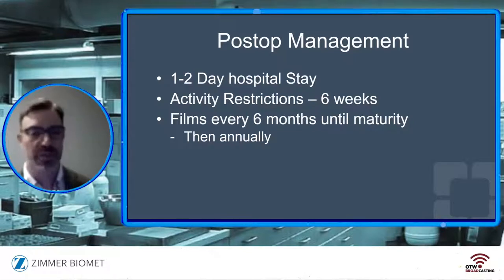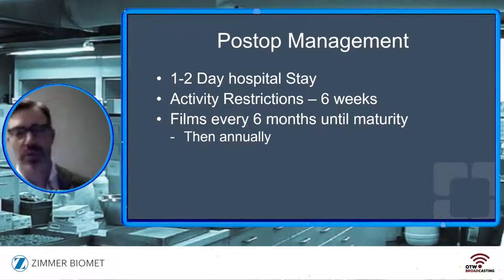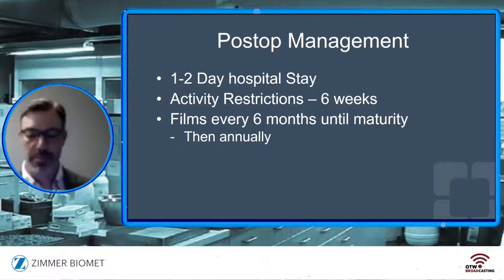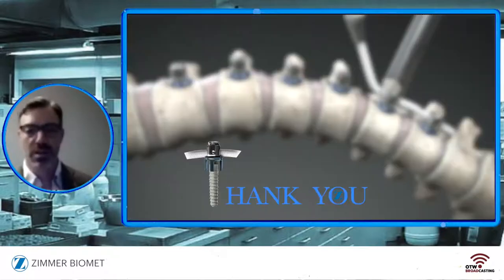Patients are in the hospital for a day or two, and we restrict their activities for about 6 weeks' time, which allows for chest wall healing and allows for integration of the hydroxyapatite coating on the implants. And we usually follow them along with films about every 6 months until skeletal maturity and then annually after that. So here's that patient I just showed at the beginning of the case as she continues to grow with her tether device. So that's a nice overview, hopefully, of the VBT procedure and how it's accomplished. And I will send it back to Chico.